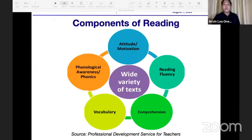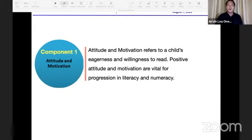According to the Professional Development Service for Teachers, binigay nila sa atin itong graphic organizer, components of reading. Okay? Yun yung 5 components of reading. Una, attitude and motivation. Next, reading fluency. Third, comprehension. Fourth, vocabulary. And the last one, the 5th one, is the phonological awareness, o yung tinatawag din natin na phonics. We will discuss this one individually. Let us begin with the first component, which is the attitude and motivation.